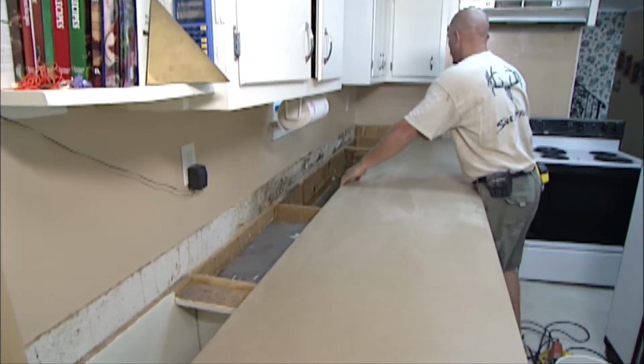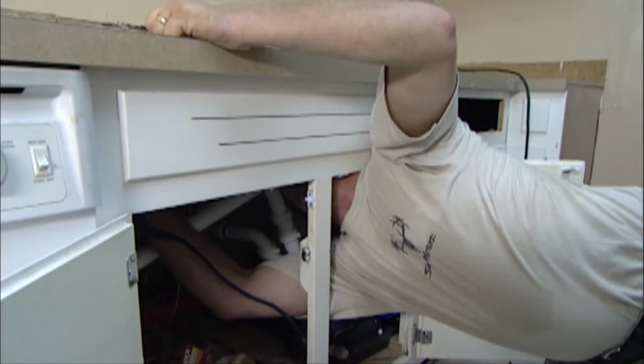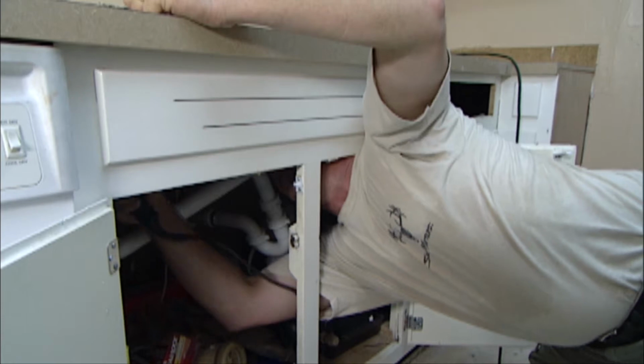When the new tops get out to the site, they are set in place on the cabinets, and when Ron the installer is satisfied they are in the right spot, he attaches them with screws from underneath.